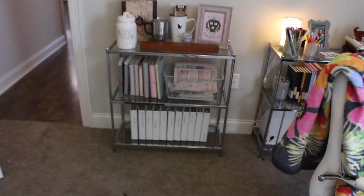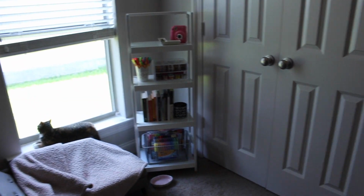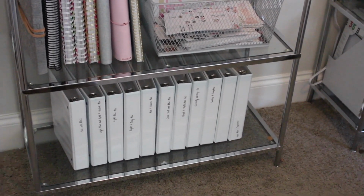So guys, that is my office tour. I'm sorry that I didn't clean up, but I just wanted to show you what it looks like lived in. I try and pick up the things that I use every day, because this is my favorite place in my house, where I spend most of my time, so I like for it to be a little bit more put together. But if you want to see a video on my sticker storage and planners and stuff, let me know. I would love to do that for you.